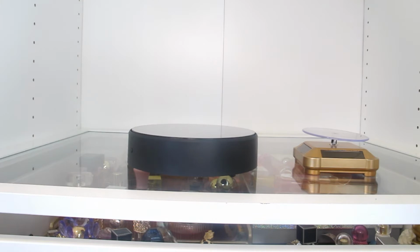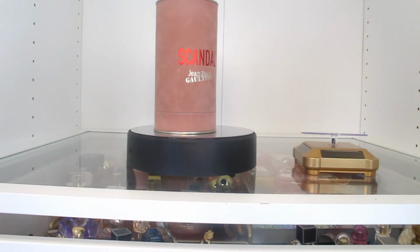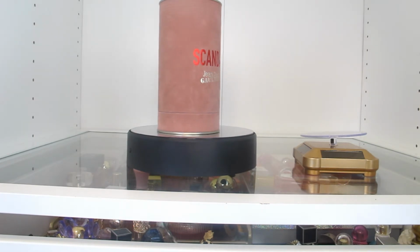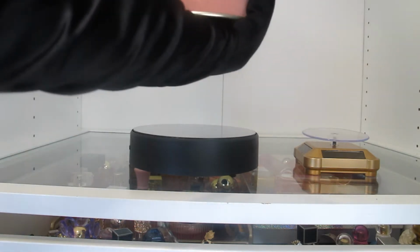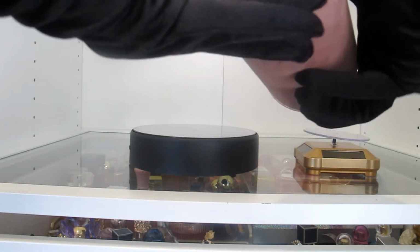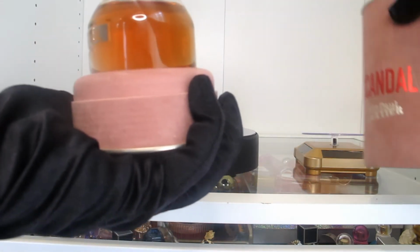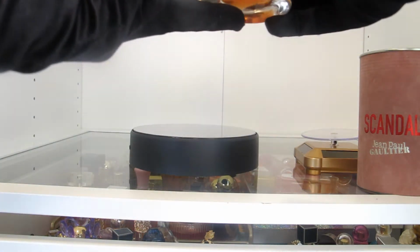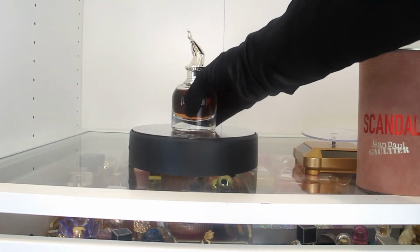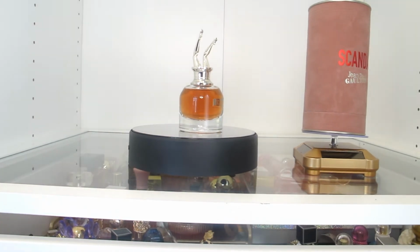The first one I want to start with is a very popular one. This is a Honey Bomb Scandale by Jean-Paul Gaultier. This one is, I think, in the 2.5 fluid ounce. No, it's 1.7 fluid ounces. The packaging is velvety and beautiful, and the bottle itself has those upside down legs. So again, as I said, this is a honey bomb. There's probably a lot of other notes in there, but what you smell is mainly honey.